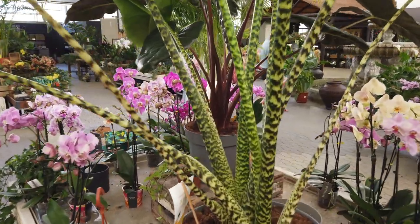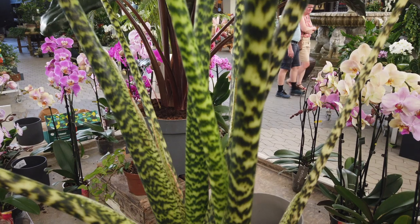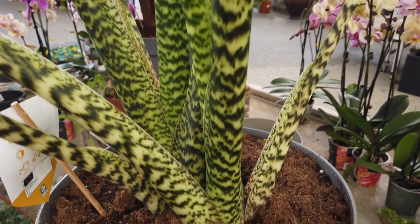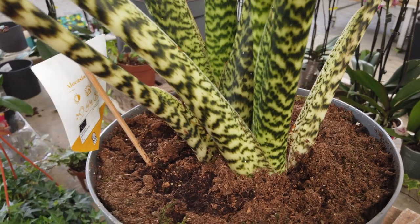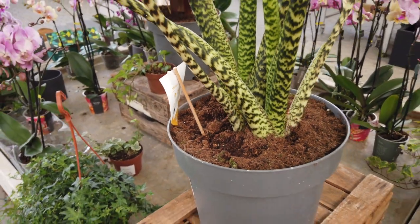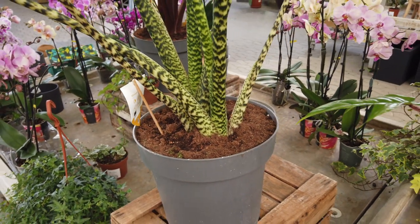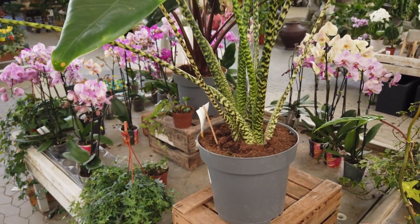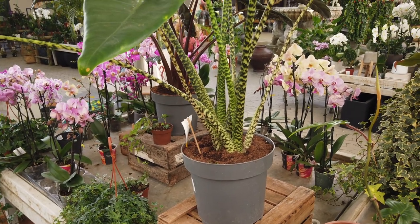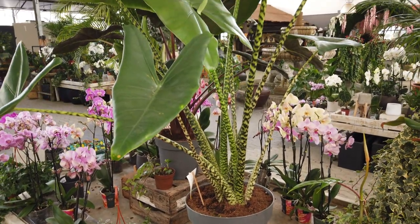Oh, I love the texture, the structure, the patterning, whatever. I'm blown away. This is beautiful. But we don't have the space, thankfully. And we don't have the budget, unfortunately, because other goodies are in here that won't be coming home. We can just gawk at them. Amazing.